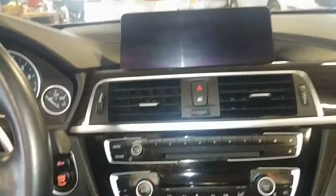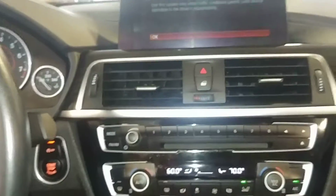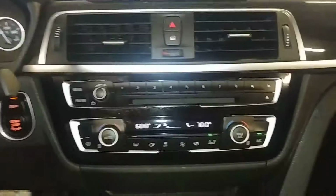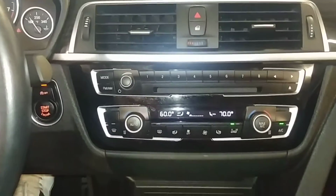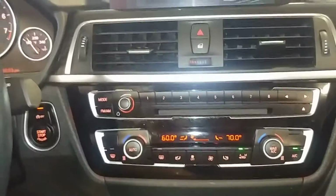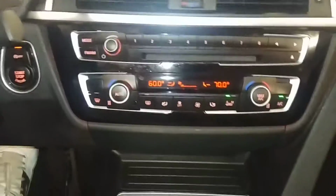Check out pictures for more details. Push start system. Got your AM, FM, CD player, Onyx, and all that good stuff. You got your AC controls right down below. You got heated seats somewhere. I'm sure you have heated seats, folks.